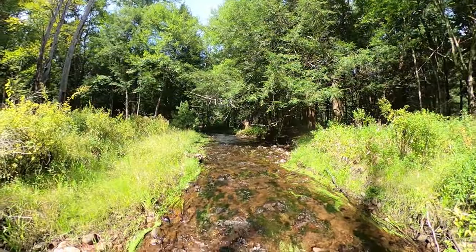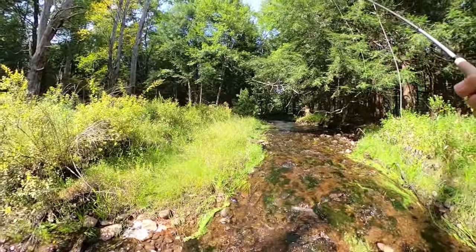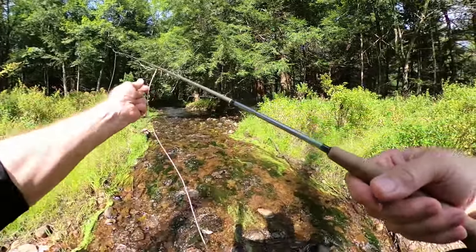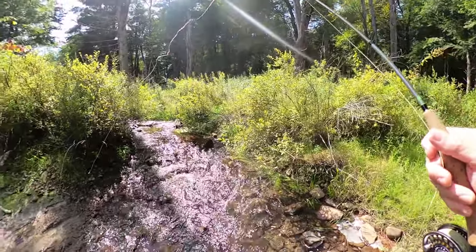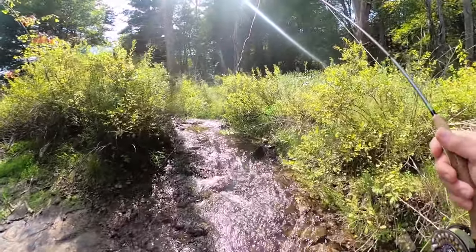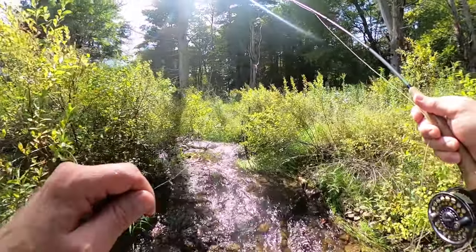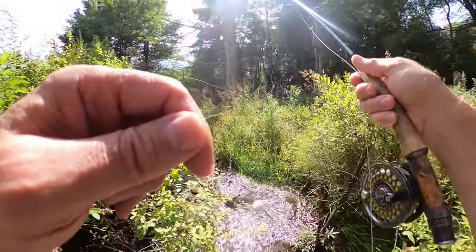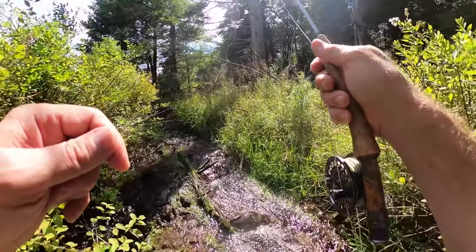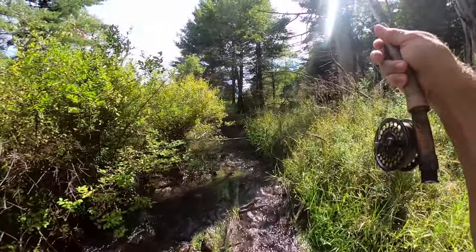Look at how beautiful that is. I don't know which branch to go to. The branch on the right looks a little more shallow. The branch on the left looks really hard to fish, but let's head this way. See what's over here. I'm thinking there's a beaver dam here somewhere. Oh, look at this. Really hard to get a fly in there. Oh my God, there's definitely a fish there.